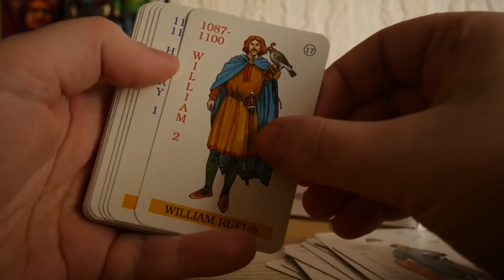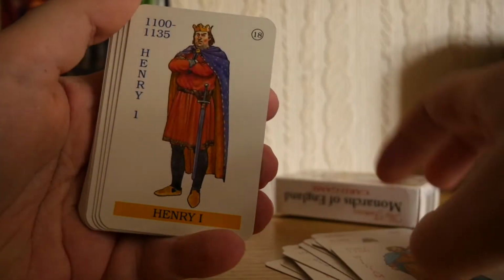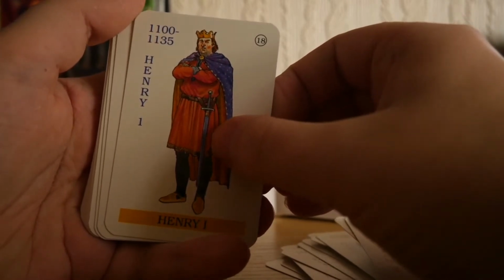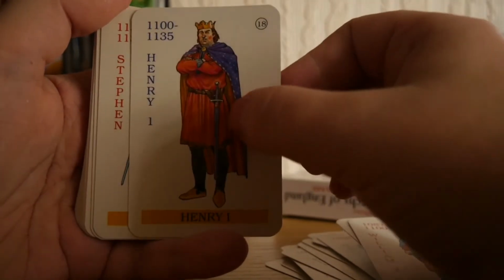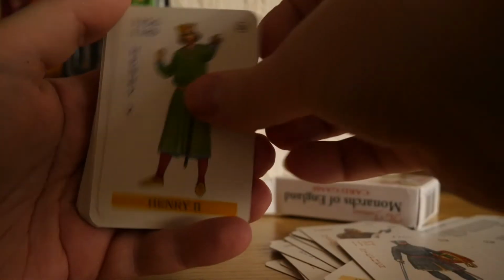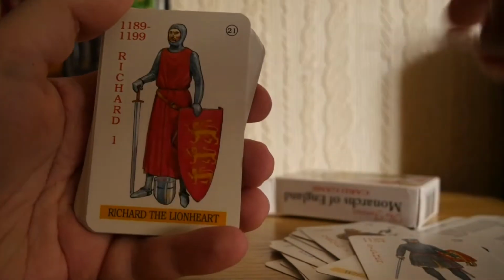Here we go, William II, or William Rufus as he's known. I mean, look at that ginger mop he's got there, absolutely lovely. Henry I, oh, he doesn't look very happy. He looks like Ambrose off of Keeping Up Appearances a little bit. Blimey. Stephen, good old Mr. Stephen. Henry II, who seemed to be very confident there.